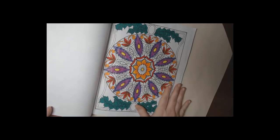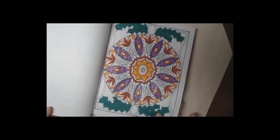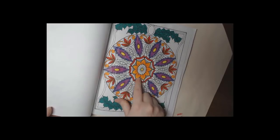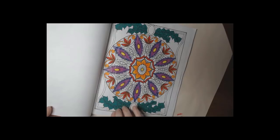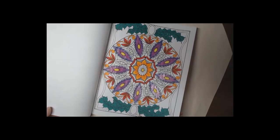The rest of this was done using the Leisure Art brush tip markers. I was using this as a sample page when I was doing that review, and I liked them so much that I went ahead and added them in. I did even a little bit of blending right here in the middle using the yellows and the oranges, and I like how it turned out. Just about done with this one, actually.